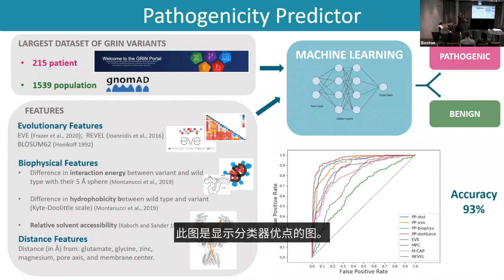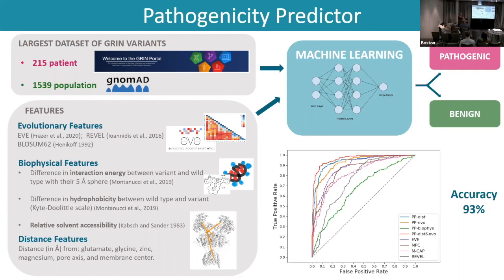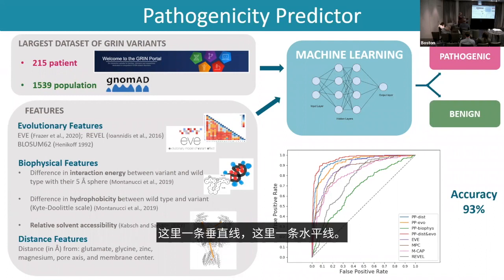And this plot shows the goodness of a classifier. These lines are basically our classifier, the red line, the last line, and it is, let's say, the best one. A random classifier is indicated by this line, and the best classifier would be the step function, a vertical line here and a horizontal line here. So again, this is for the pathogenicity predictor.